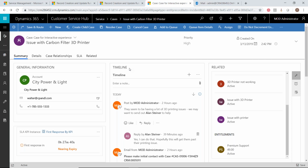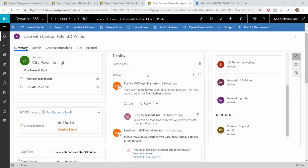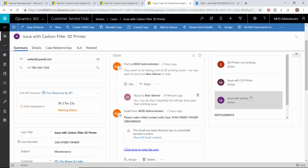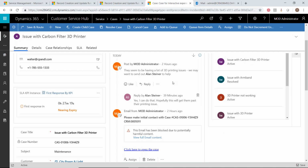This timeline is something new with the new user interface that I think is very helpful from a customer service standpoint. Inside of here, I can see everything that has happened so far. Notice we have some posts saying that because of these issues they're having, multiple issues, this isn't the first time they've had an issue with these 3D printers. So maybe we should send someone out there, and we recommend Alan. And Alan replies back and says, yep, he can do that. I will say this is very simple and generic field service, so we can cover field service at another time. But I just want to show you where you can have that internal interaction inside of this timeline through the post items.